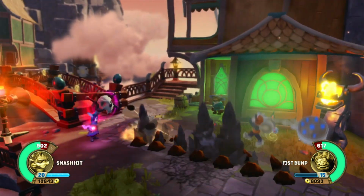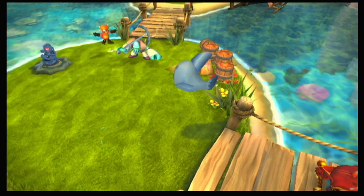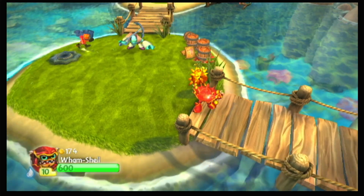My favorite of the water element is going to be Wham-Shell. I've already explained this in my top 10 favorites. The nostalgia factor of Wham-Shell is a big driving factor. His attacks are really decent, and his design is really cool.